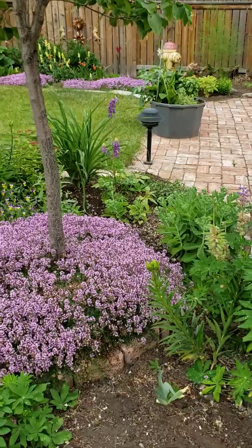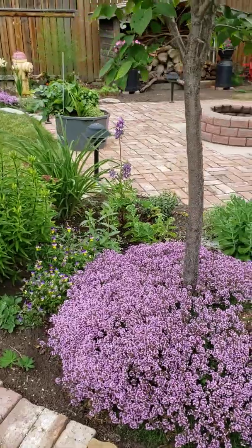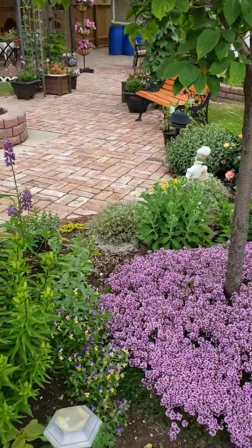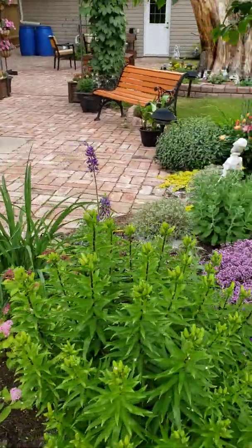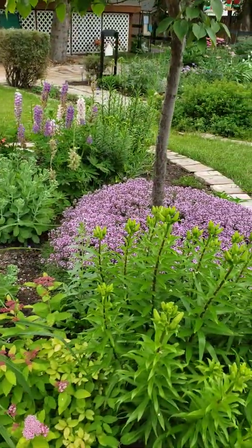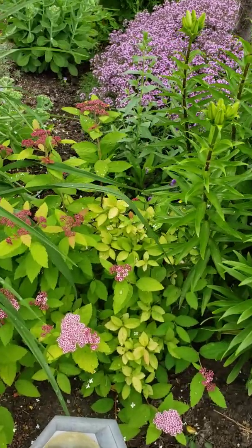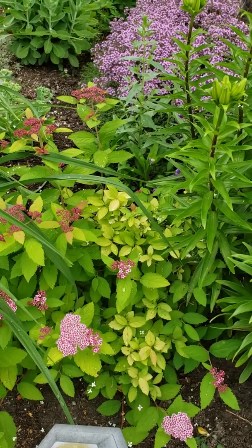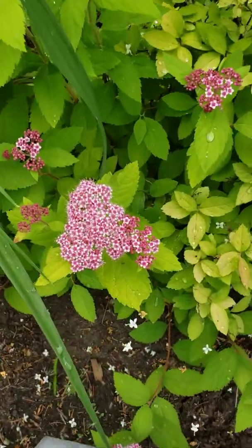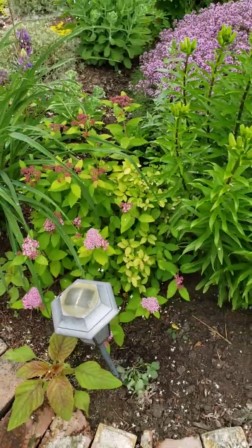The thyme is so pretty. It's gorgeous. I still have a little bit of Johnny Jump Ups left. Those get pulled usually by this time. Some lilies getting ready to burst open. And here's my spirea. It's called Big Bang. The Double Play Big Bang spirea. It changes so many colors.